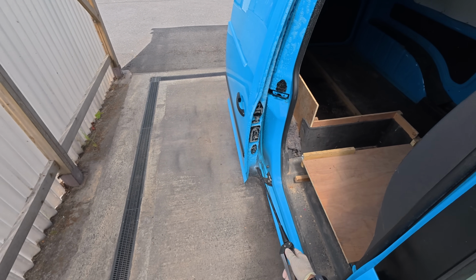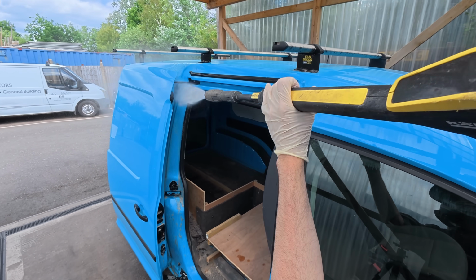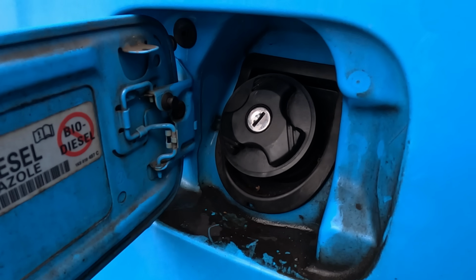As we can see on camera, the door shuts in this vehicle weren't that bad, so it's just a case of putting a little bit of all-purpose cleaner in there and jetting them out. However, the petrol flap area was a completely different sort of kettle of fish. This one was really, as we can see, quite grubby.